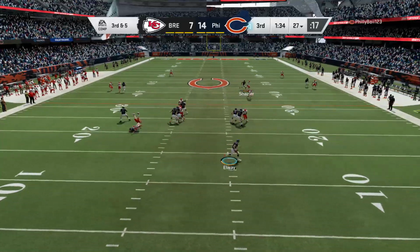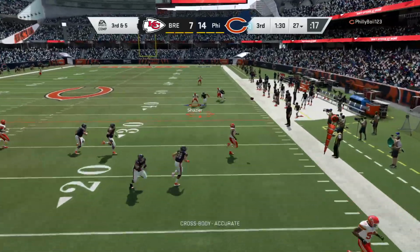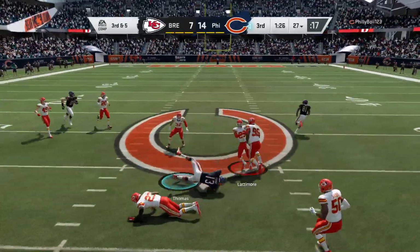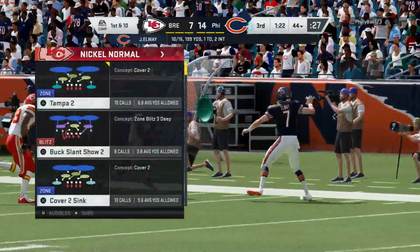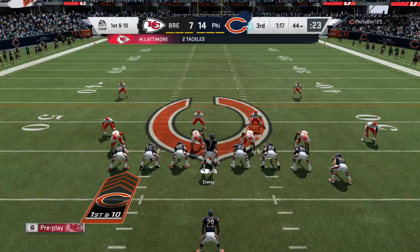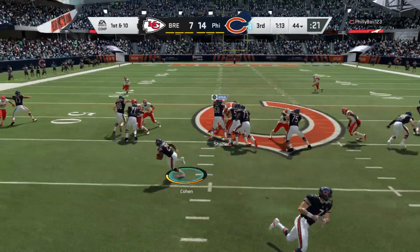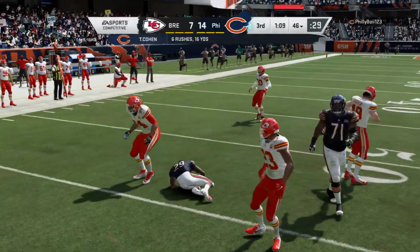Elway, flush to his right. And he will find a man here as Thomas comes open. And they'll get it up just short of the 45 at the 44. 16 yards is the pickup there and a 1st down for Chicago. Looked like the defense put pretty good pressure on him, but he's able to flush out to his right to try and evade people. On the run, had to get on his horse. Still accurately throws a nice pass for a 1st down.